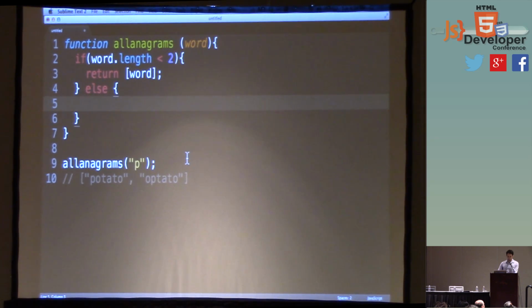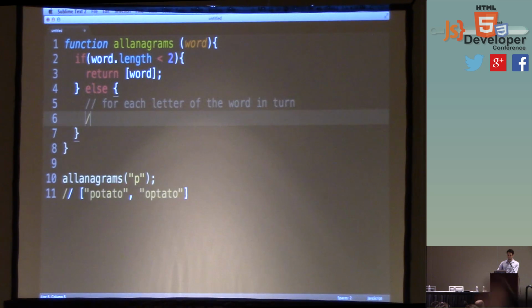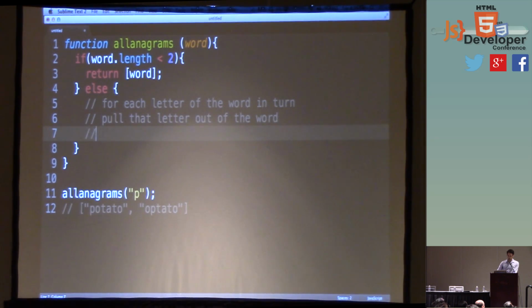So I'm going to pseudocode it out first in comments. I'm going to say, for each letter of the word in turn, pull that letter out of the word. So this will leave us with a shorter word.